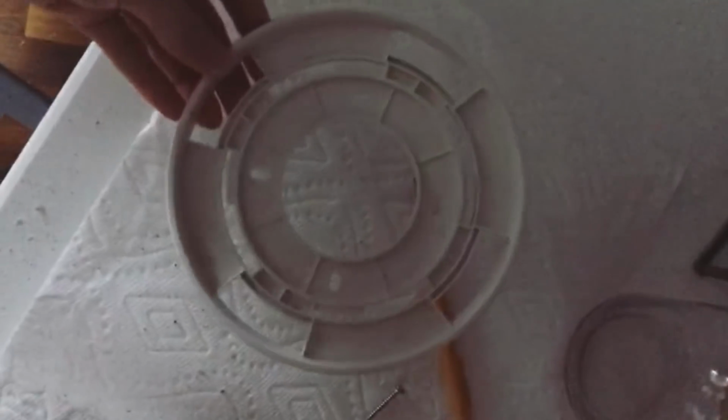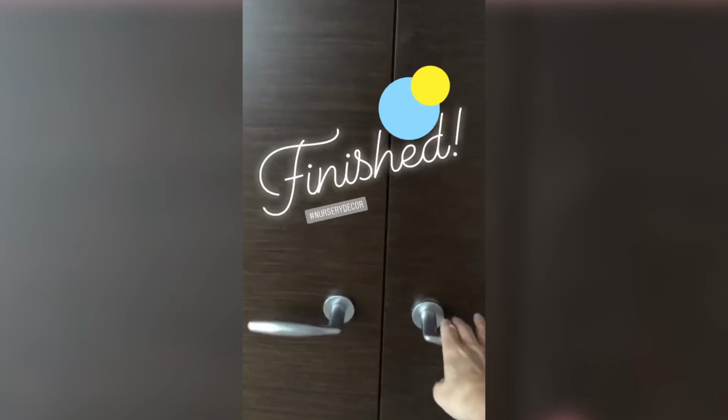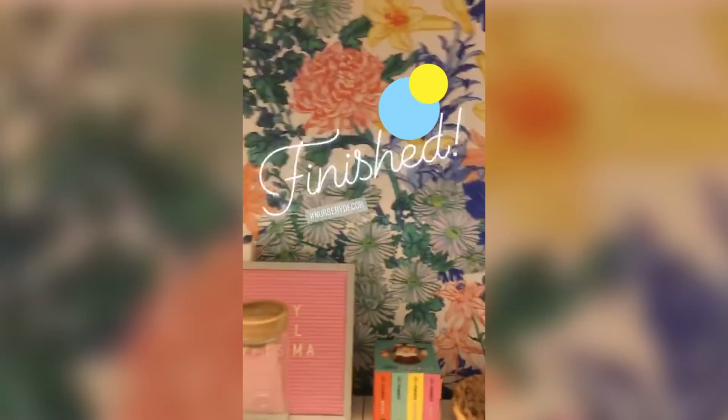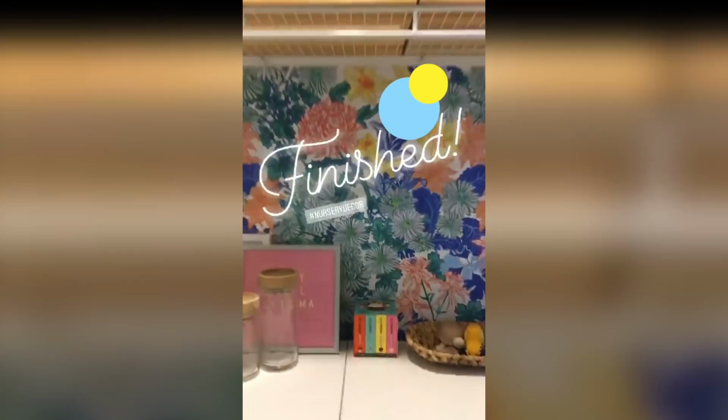And now we are going to attach the bracket. When I look up at it now, it looks like a hardwired fixture that might have come with our condo, but it's actually this super sneaky secret battery-operated thing that I installed for less than 30 bucks. Ooh yeah, motion-sensored light.